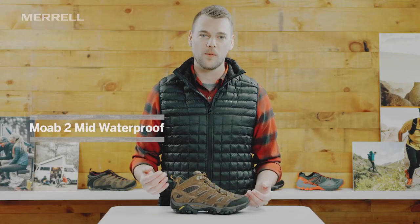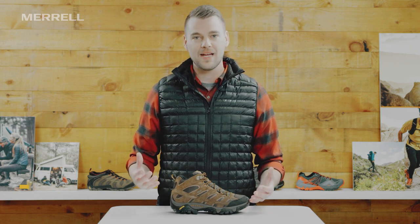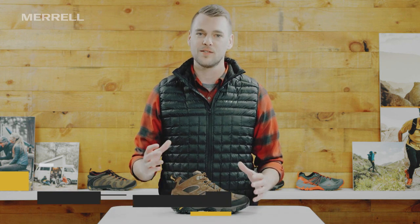The Moab 2 Mid Waterproof. This boot is awesome, and I think you're going to love it as well. It's known for its out-of-the-box comfort, so as soon as you put your foot in it, you're gonna get that Merrell wow moment and just wanna go hit the trails. So let's talk about what makes it so great.